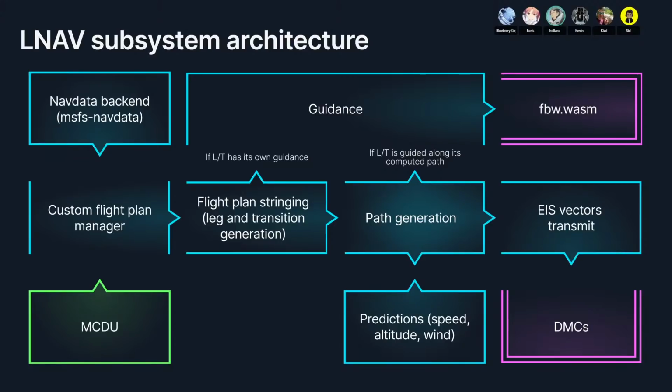The version you have in experimental only supports a few types of legs and transitions, but we're planning to support the whole thing, as I said earlier. So holding patterns, offset legs, procedure turns, pretty much everything there is in a real FMS, and you can expect this to be one of the most accurate, if not the most accurate, LNAV systems to ever be put in a home flight simulator.